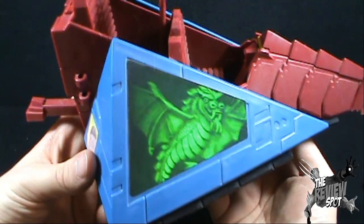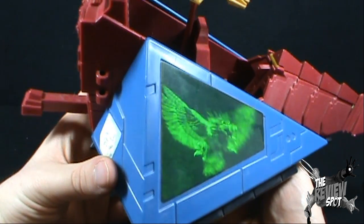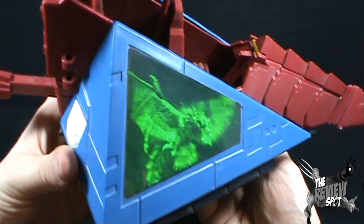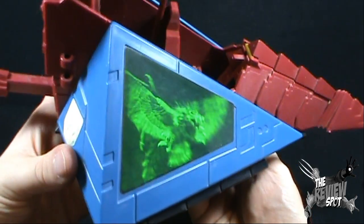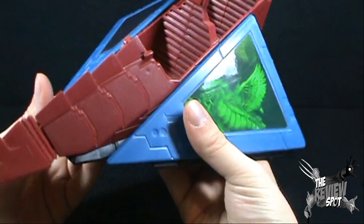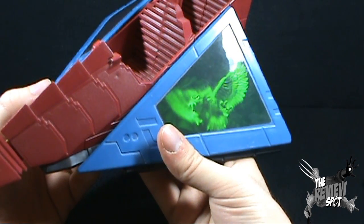All things considered, with it being loose, you can still see the holograms work really, really well. You can see that it is... is it a vulture? Can we assume it's a vulture, and then tip it slightly, you get yourself a dragon. Vulture, dragon, vulture. On the other side, same idea. You got the dragon, got like some sort of bird of prey.